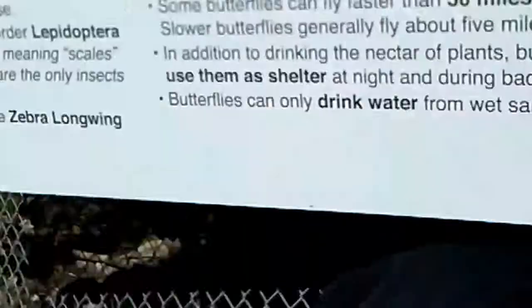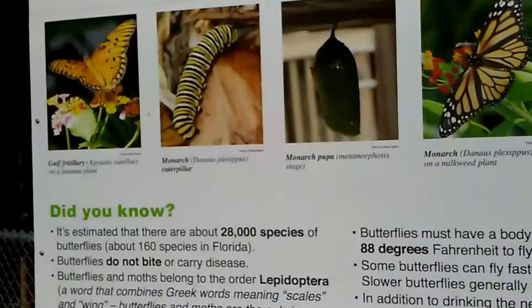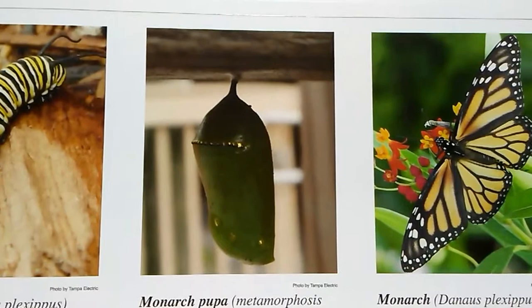My fingers are so cold that the phone still is not registering when I try to zoom. Let me see if I can do this. Okay, there we go. I gotta get back down on the zoom. This is the same caterpillar that I just showed you, and it turns into this lovely butterfly. And then they have the cocoon picture, and then again another butterfly, and another.